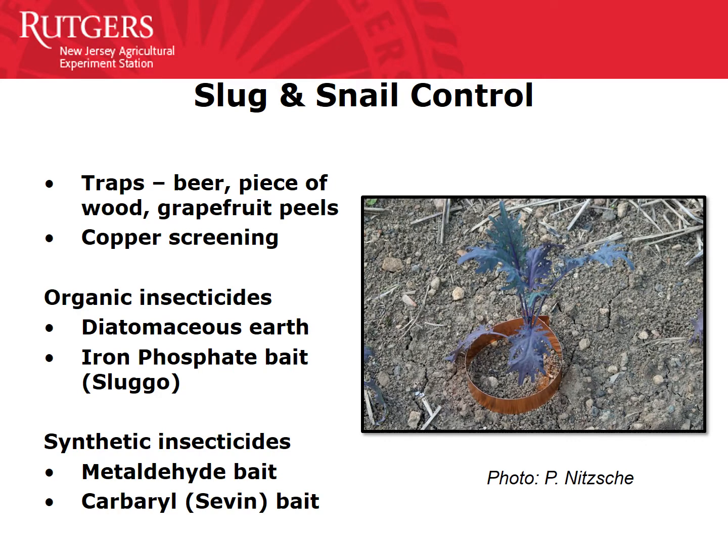Pour beer, the inexpensive kinds are fine, in a shallow pan or pie tin and place it where you see slug activity. Slugs are attracted to the yeast in the beer, and they fall into the shallow pan of beer and drown. A band of copper around individual plants can protect them from slugs and snails, since they don't like to crawl across it. The issue with copper collars is that they are expensive, since copper is very valuable right now.